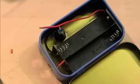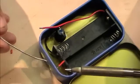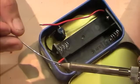And again, tinning these up, literally straight away. Clean your iron. Dab on with your solder. Tap.